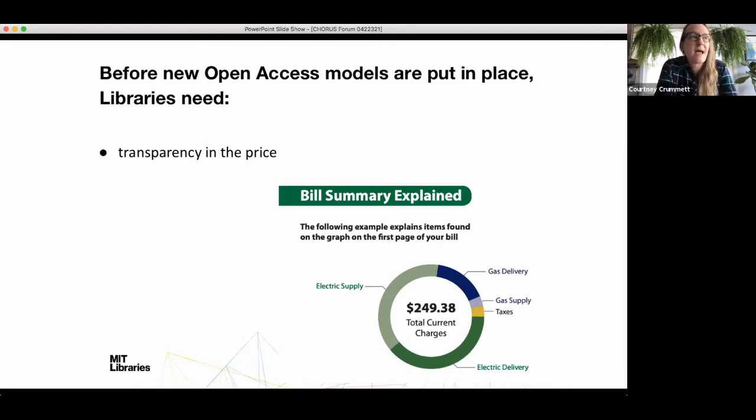But this aspect is really crucial to MIT Libraries. And we're willing to pay for the services provided by publishers, but we need to understand how the fees are determined and what the services are costing us. Next slide.